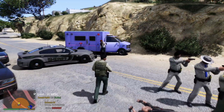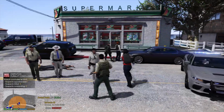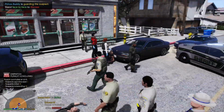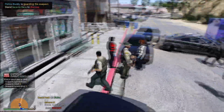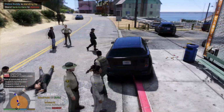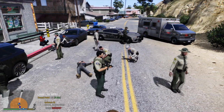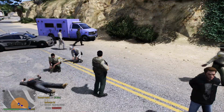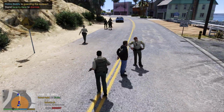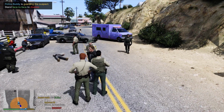Oh, I forgot to change this ambulance. And I forgot to change the EUP, the rescue uniforms. But I've already installed the EUP law and order uniforms. This is gonna take a lot longer to clean up the scene. So. Alright, sir, what's your name?